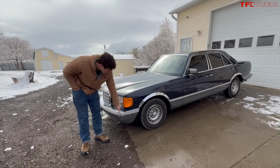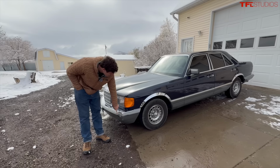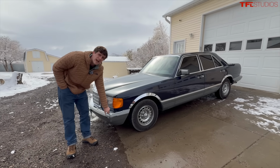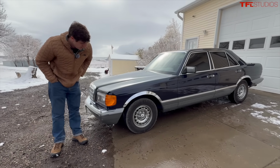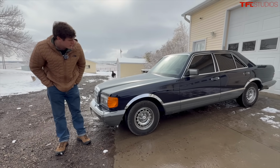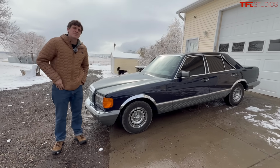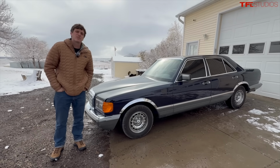So really sad about that initially, but then I realized it could be much worse if we didn't have the ugly American bumpers, because these absolutely did their job. The truck, I think, fared a lot worse. So yeah, there's the update on the 300 SD. Let's go head inside and check out some other stuff.